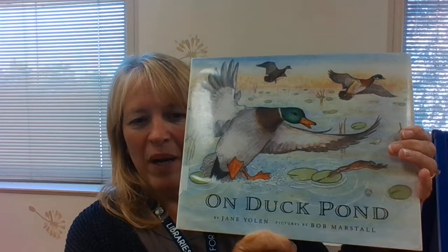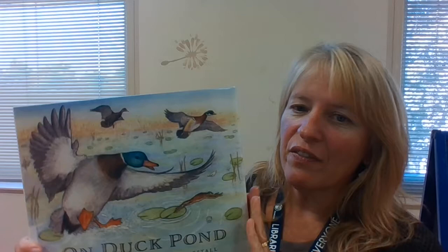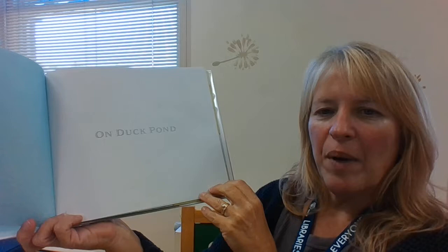Yay! So I have a really great story today. It's called On Duck Pond by Jan Yolen. We've been seeing a lot of Canada geese around. They're starting to fly south, and there's a few ducks still around. So let's see what this story's about. Look at the pretty aqua blue end papers. Isn't that pretty? On Duck Pond. On Duck Pond by Jan Yolen.